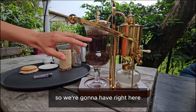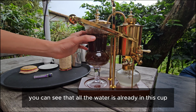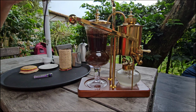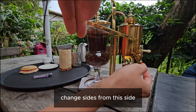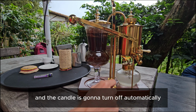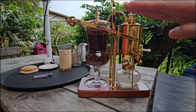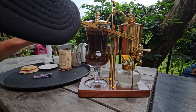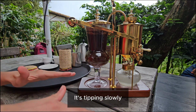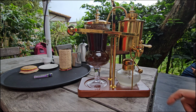Right here, you can see that all the water is already in this bowl. That's what is called balancing, because it's going to change sides. It's going to go from this side and then go back to the other side. And the candle is going to turn off automatically. Oh, interesting. Oh no, it's tipping slowly because of the table. Oh, there it is. Boom! Turned off. Nice.